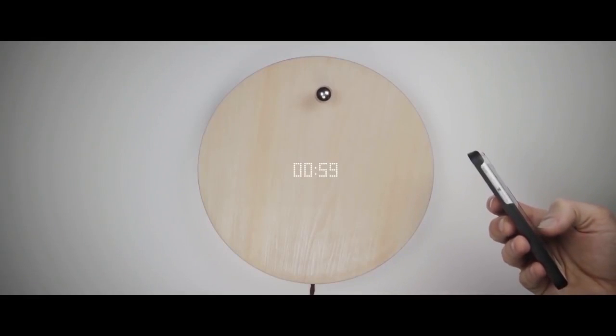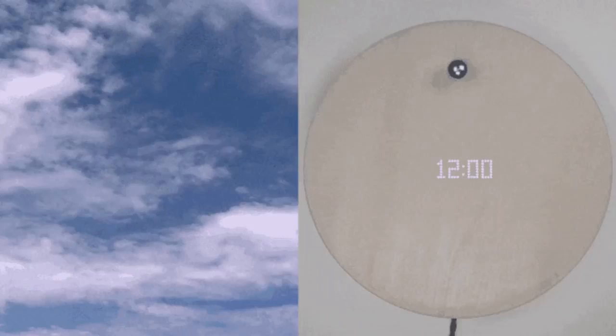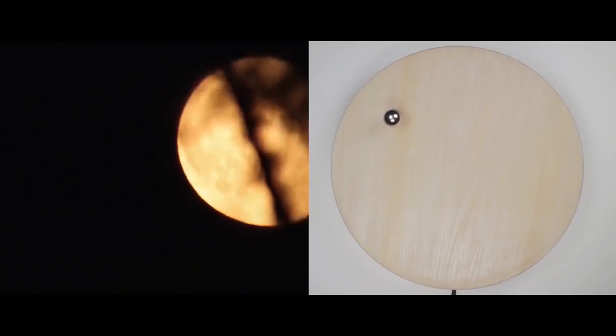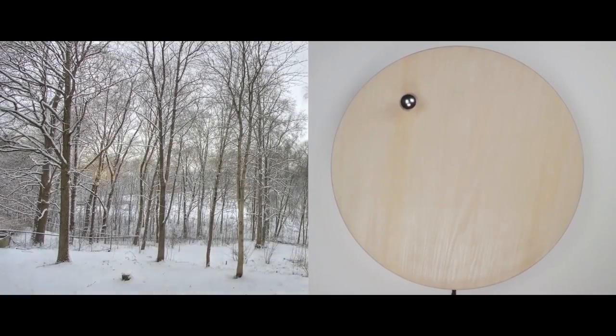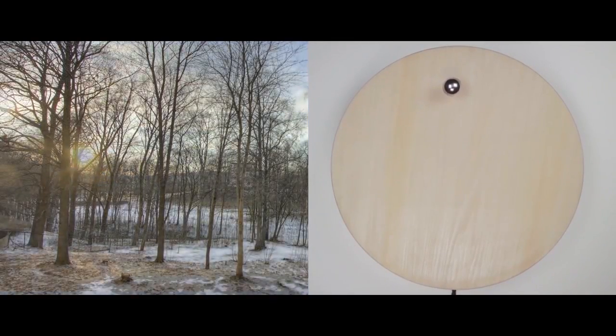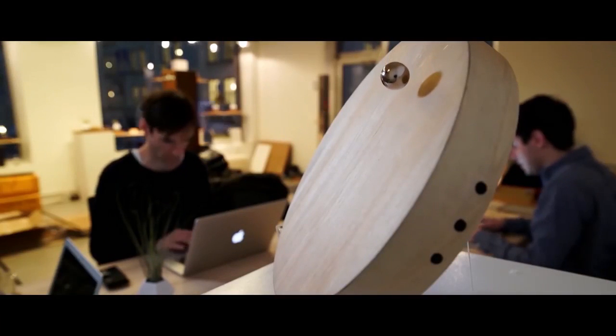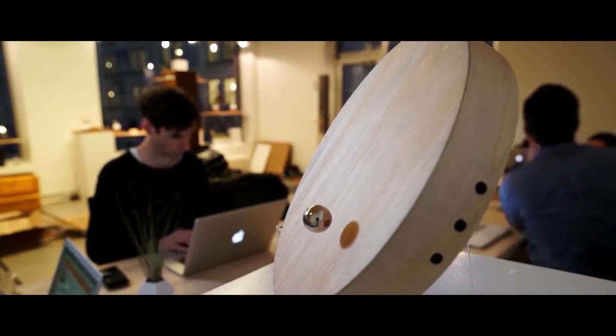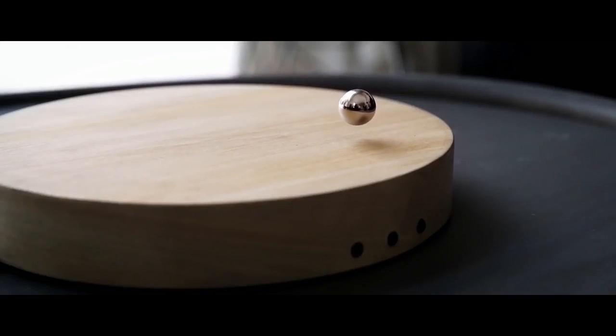Story's orbit can be set to any unit of time, from a minute, an hour, or even an entire year, enabling you to personalize time in a way that suits you best. Designed as a metaphor for the Earth revolving around the Sun, Story is intended as a dramatic reminder that time is universal, yet intensely personal.